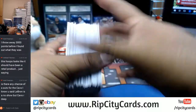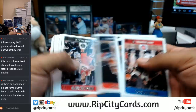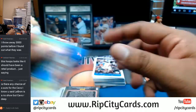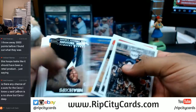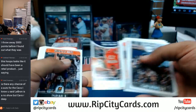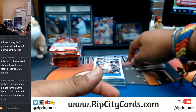Halfsies on this. I'll do this half on here. Yeah, trust me, you will never see a LeBron auto in a Panini product. Never. You will see Gary Harris, though, the Nuggets with the auto. You know, they say never, but I promise you. Ben Simmons, that's another one. You will never see a Ben Simmons or a LeBron James auto in a Panini product, unless they buy the rights. Upper Deck has the exclusive LeBron and Ben Simmons autos.